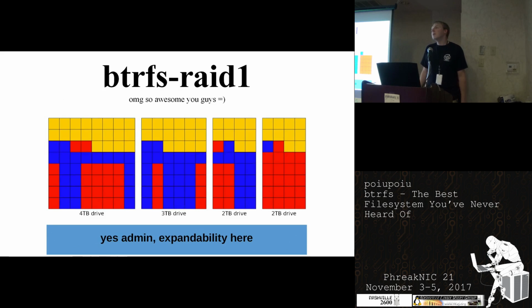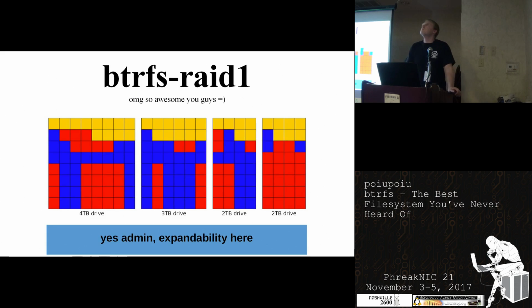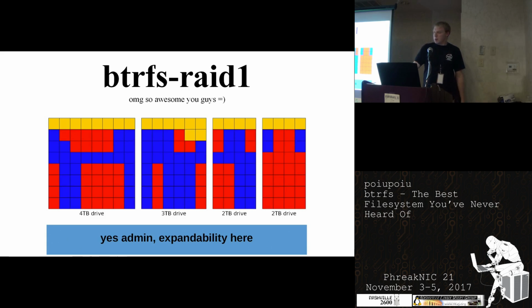So if you lose that 2 terabyte drive, you lose the whole file system? Well, in this example, if you lost this one, you mean? Well, what I'm saying is any of them. It looks like it's not literally copying to every drive. It is. Every file that is written, every block that is written, is at least written on one other drive. So you could have that 4 terabyte drive go away, and you still have any one drive failure redundancy.